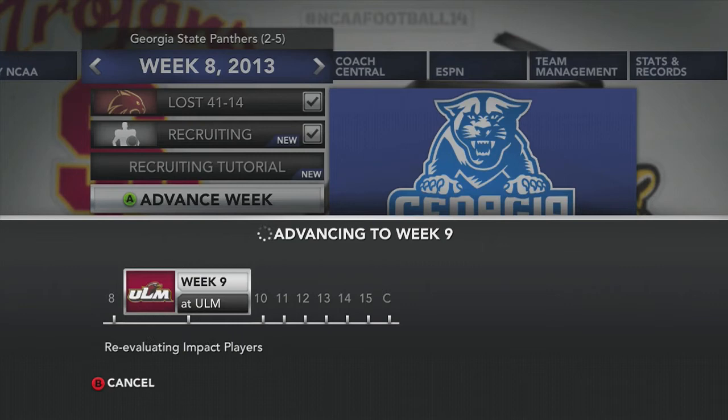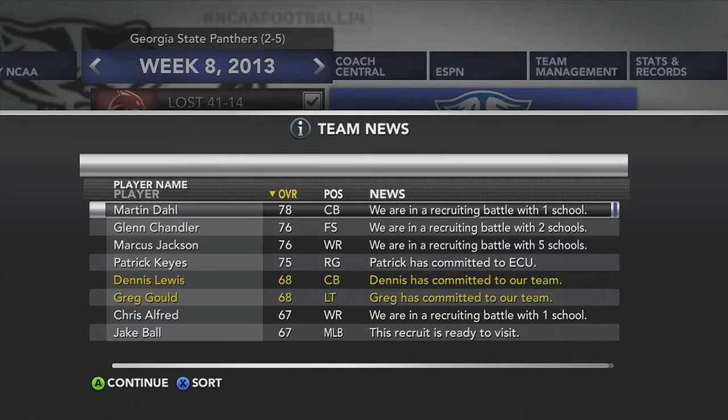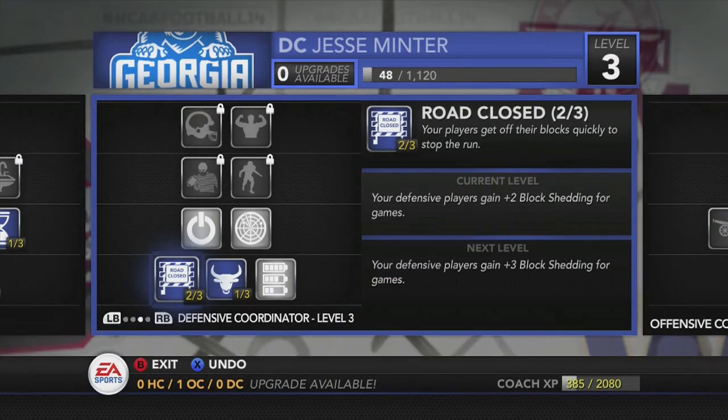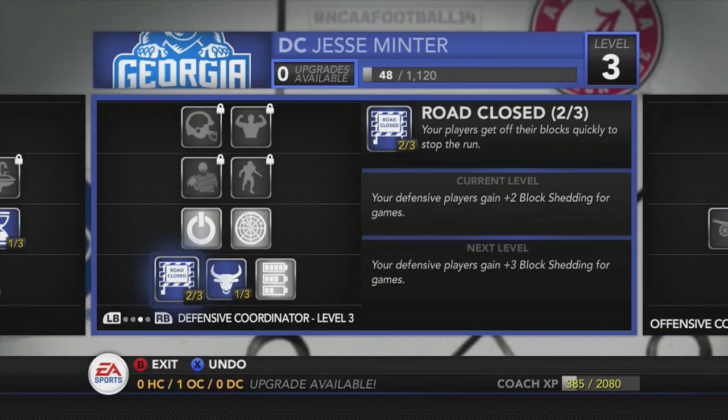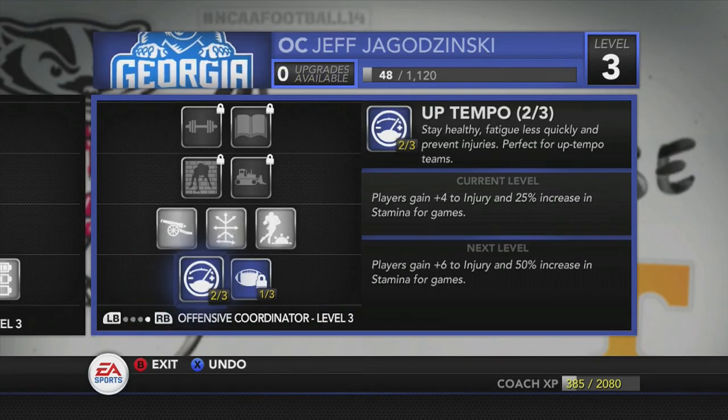We're going to go ahead and advance to Week 9 here. Our offense and defensive coordinators get new levels to level 3. And we have some player news here, some recruit news. Denny Lewis and Greg Gould have both committed to our team. Unfortunately, Patrick Keys has committed to East Carolina, and we have some battles with some other guys. We're going to upgrade the defensive coordinator here with the road closed, and our offensive coordinator with the up-tempo there.